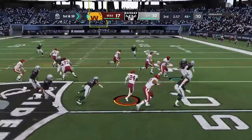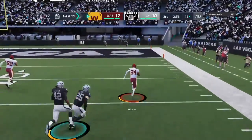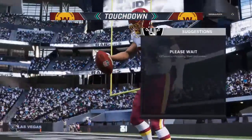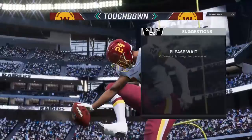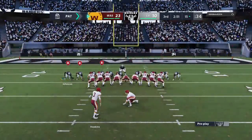On first down, it's Gibson. There he goes, right side. Touchdown, Washington. Antonio Gibson, his second touchdown of the afternoon. And Washington going to add on to their lead.